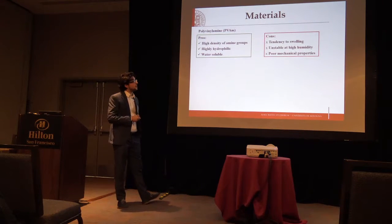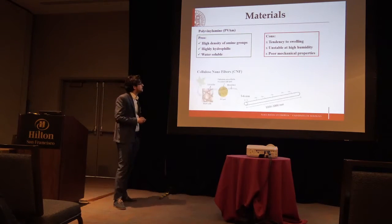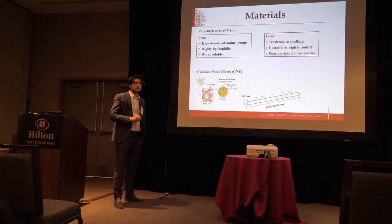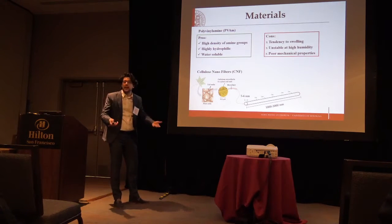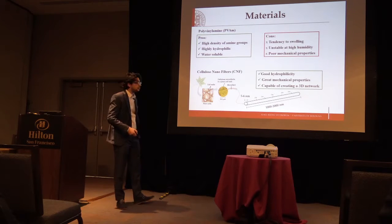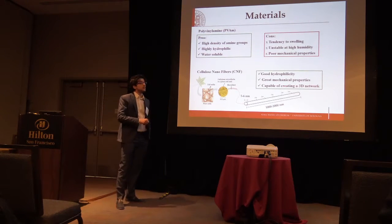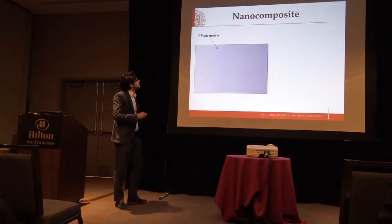Because this has a tendency to swelling, so it takes up too much water. At high humidity, it becomes unstable and basically gets washed off. And it has very poor mechanical properties. So what we did, we decided to introduce so-called cellulose nanofibers. These are fibers produced by reducing vegetable pulp, plants, basically. They have very good hydrophilicity, great mechanical properties, one of these is stronger than steel, and they are capable of autonomously creating a 3D network inside a polymeric membrane. Basically, what we did was create a nanocomposite.